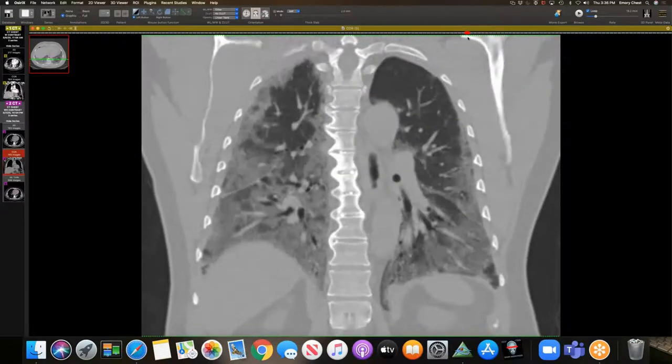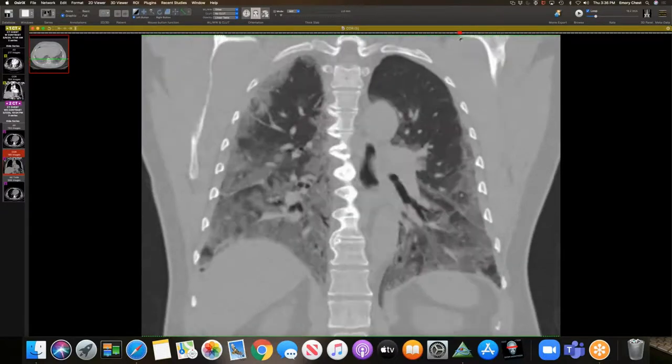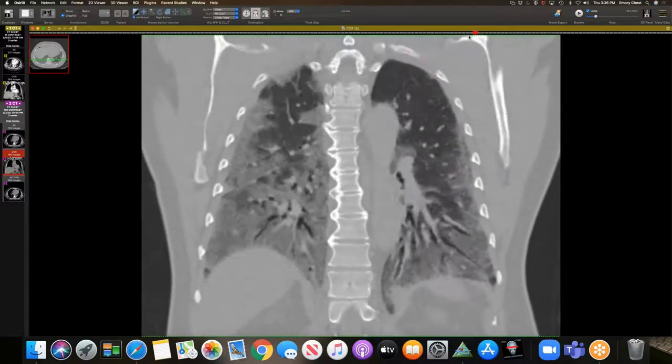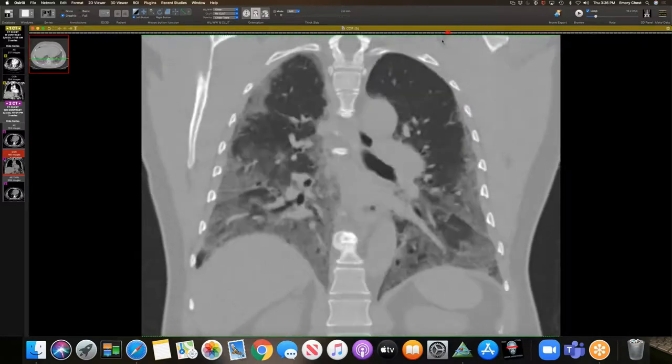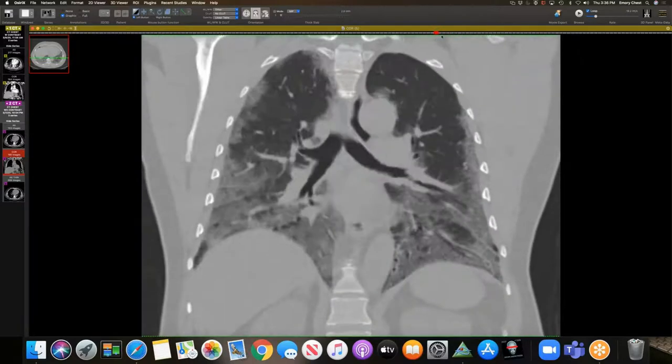Why would you call this fibrosis? I mean, this is an acute lung injury. Right. The airways dilate. That's not fibrosis. That's alveolar collapse. This isn't traction. This is most likely just reversible bronchial dilatation, because this looks like DAD, OP, kind of bad lung injury. Right.